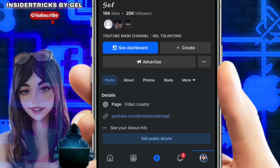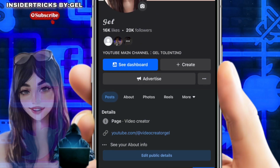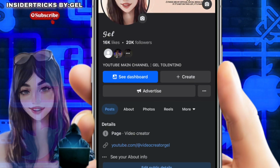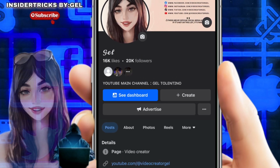things less screenshot friendly. One way is to lock your profile. This is a great option if you want to limit who sees your profile in the first place. With a locked profile, only your friends can view your posts and pictures. This means anyone who isn't on your friend list won't be able to access your content, making screenshots a non-issue.